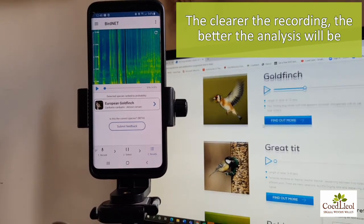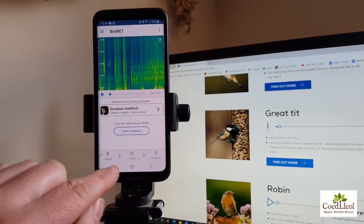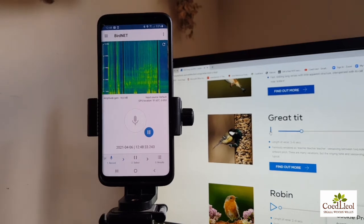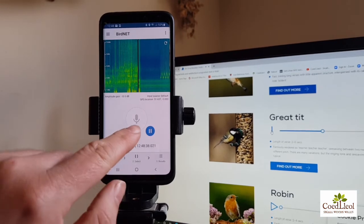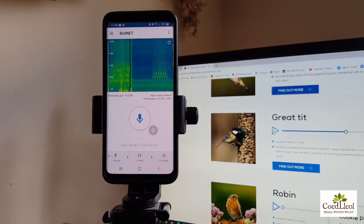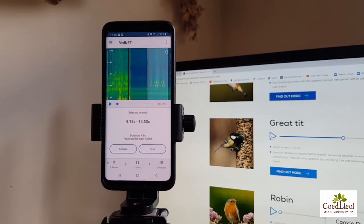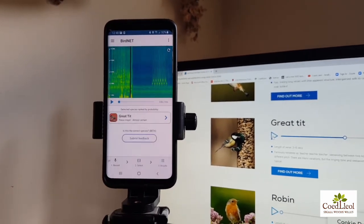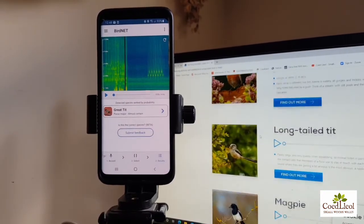Let's give the next one a go. Great hit. So I'm just going to record. Do the same thing again. I put my finger on the screen, push along to the right to the area I want, press analyze. Great hit, almost certain. Let's go down here, see if there's any other ones.